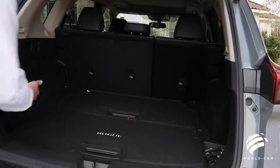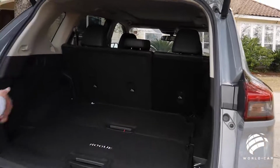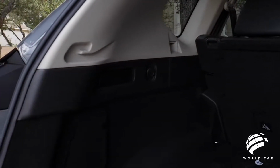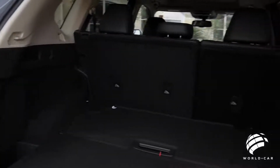You do also have your manual seat releases located on both sides. So if you need a little bit more access, you don't have to go to the second row to fold those down. Just by simply holding the handle, we'll create a full flat surface up to the two front seats. But then the storage configuration you have back here.